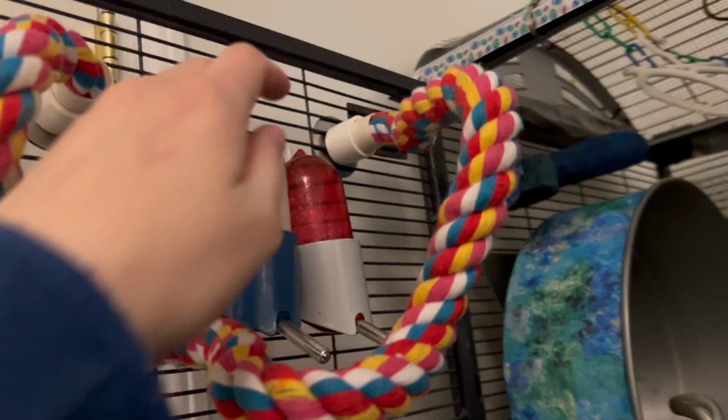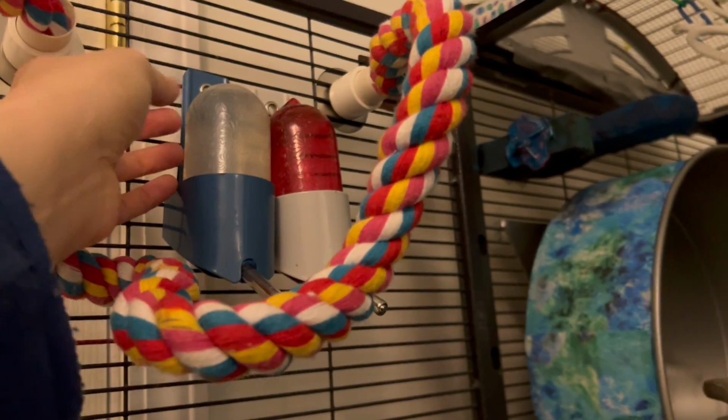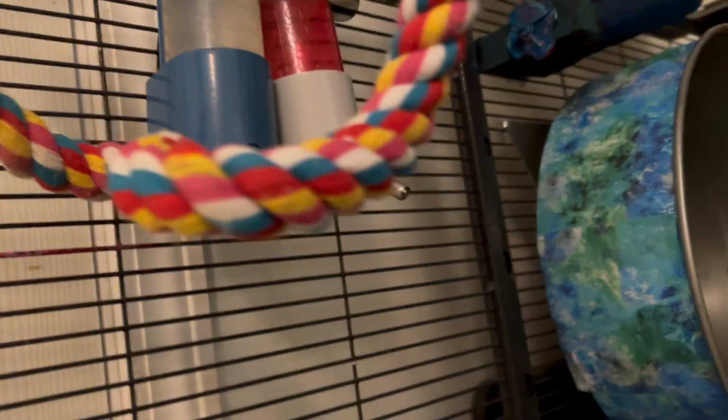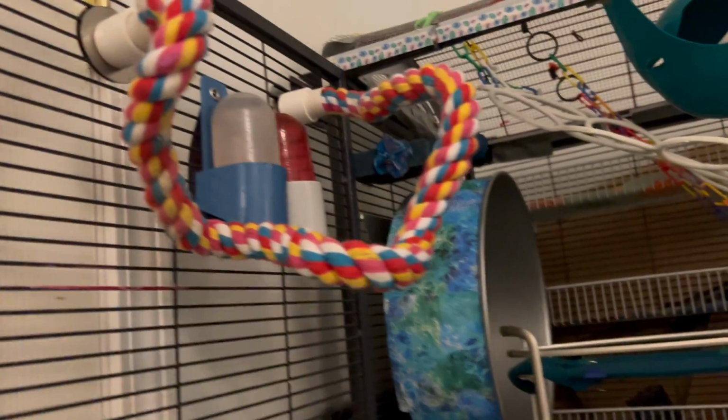Then I have 2 of these 4-ounce Oasis water bottles. These are my favorite water bottles. They're super easy to move around in their little metal sheaths. The plastic is super hard, so the rats can't really chew it easily. And then on top of that, they're just very easy to depress, and I've also never had one leak, which is a very big benefit over pretty much every other bottle I've tried.